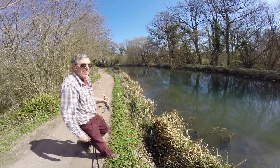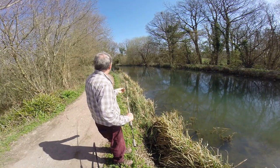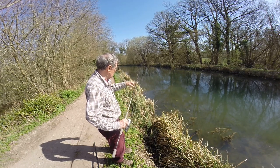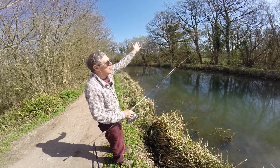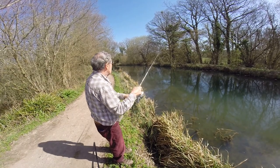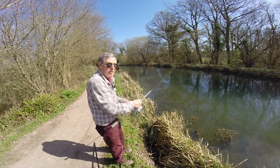Well, what to do? I think there's a bridge down there. I might try around the bridge. Sometimes perch lie around the bridge areas. If I could get this hook out, it'd be handy. Also going to try here, because you can see over there, the sun's going around here. Although there's not many leaves on the trees, there is a bit of a shadow line there. And sometimes perch and pike, the predators, like lying in that shadow line. And indeed, the bait fish can as well.